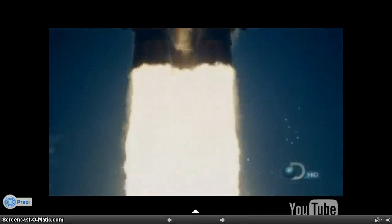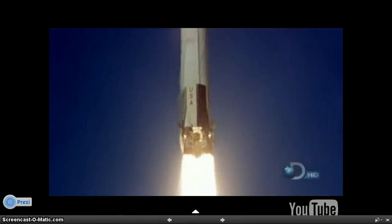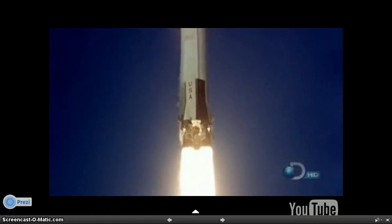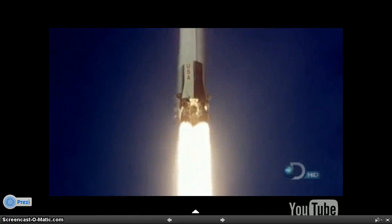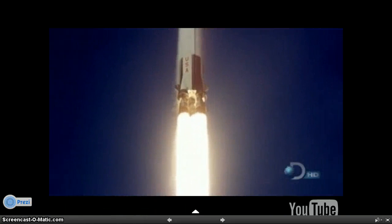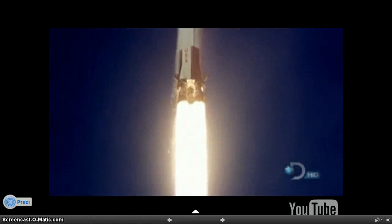It's pretty inspirational music, isn't it? Sideways shaking. That looks pretty cool, doesn't it? Vibration was so intense you couldn't see the instrument panel. I thought we'd had it during the launch. I was hoping that Frank Borman didn't have his hand on the abort controller. He said he took his hand off and he'd rather die than make a false abort.